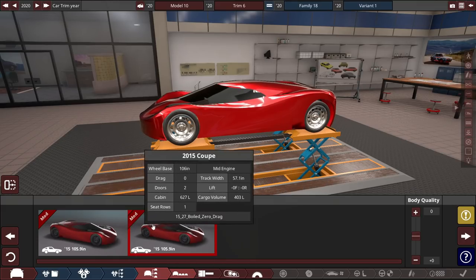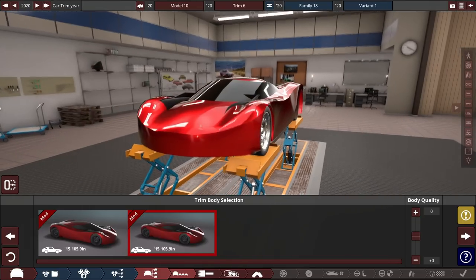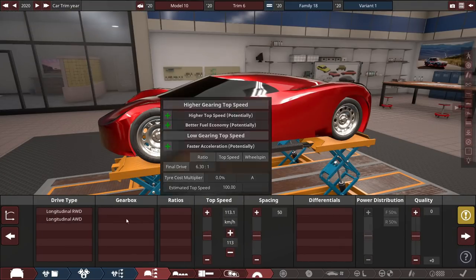We're going for this body here. They're both the exact same. One just has drag and one doesn't, even though the drag doesn't actually matter. A couple of things you'll notice about the body is the chassis sticks through. So I'll have to go ahead and hide the chassis in BeamNG and Automation. We're going to go ahead to drivetrain anyways.